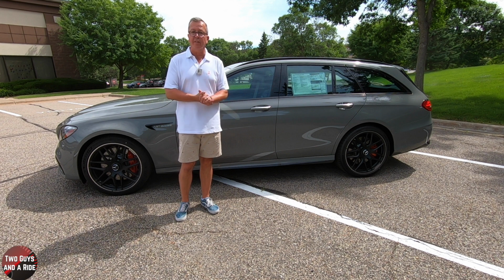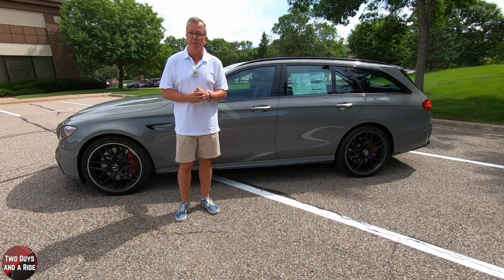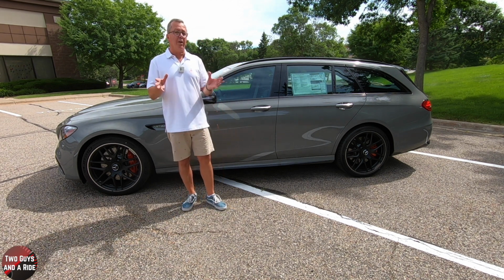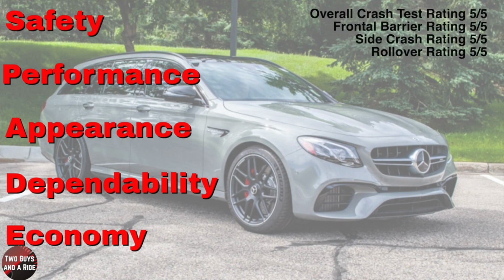It weighs 4,725 pounds, has a 41-foot turning circle. It will hold 21 gallons of gas. So now let's talk about our Spade scale, safety of course being first. Well, it has an overall crash test rating of 5 out of 5. It has a frontal barrier rating of 5 out of 5, a side crash rating 5 out of 5, I see a trend here, and a rollover rating of 5 out of 5.